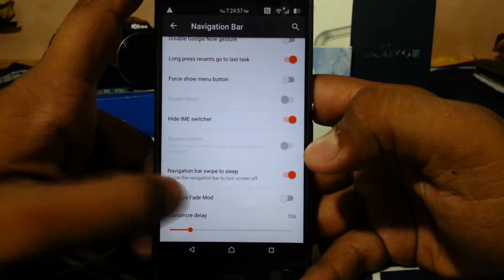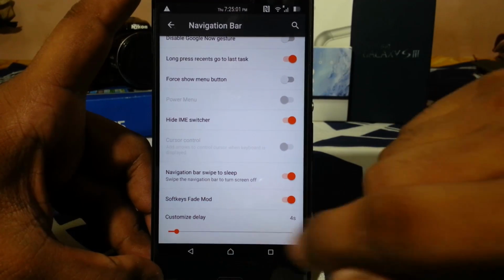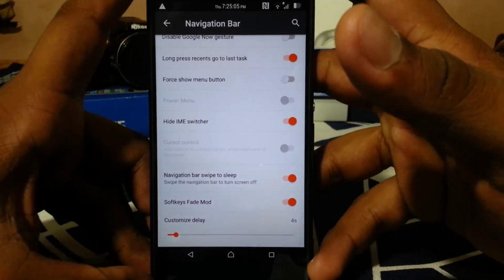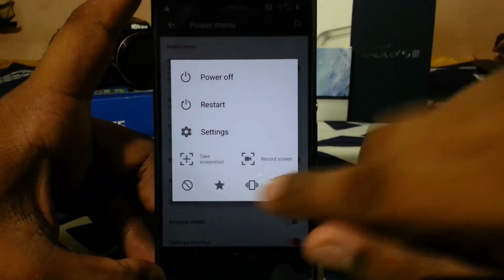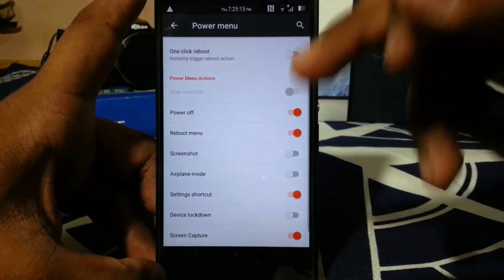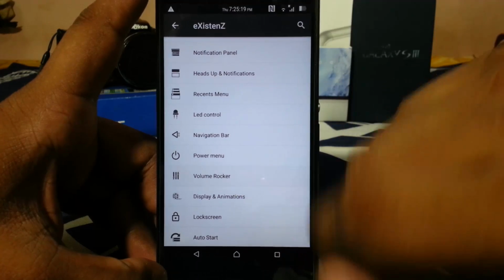It does work out. Soft key mode, which is really cool. After 4 seconds this will go into dot mode, so it is also cool, as you can just see. In the power menu, you can have advanced reboot, which will give you options here. In the restart button, you do have advanced reboot options. You can also select what all stuff you want on the power menu, so really nice.